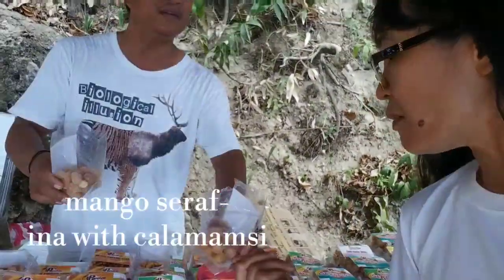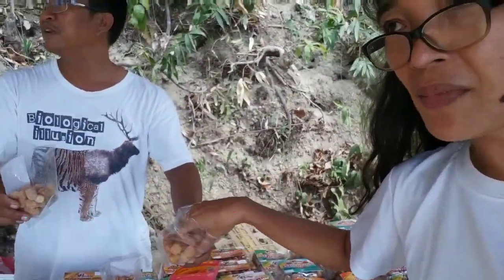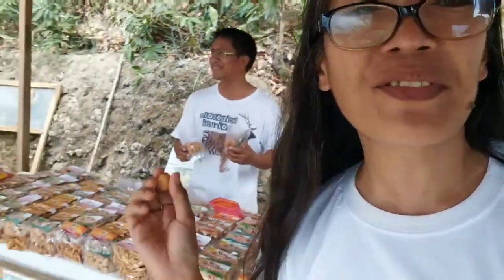So we have another free taste. What is this, sir? Mango Serafina with calamansi Mango Serafina with calamansi. and 100% made from Guimaras. Guimaras mangoes. Alright. After we come back, Yeah, sure. we'll buy a lot of this. Yeah, Thank sure. you. They're so Yes, very thank you. friendly. You're welcome, Do ma'am. visit Guimaras. Yes. Thank you.